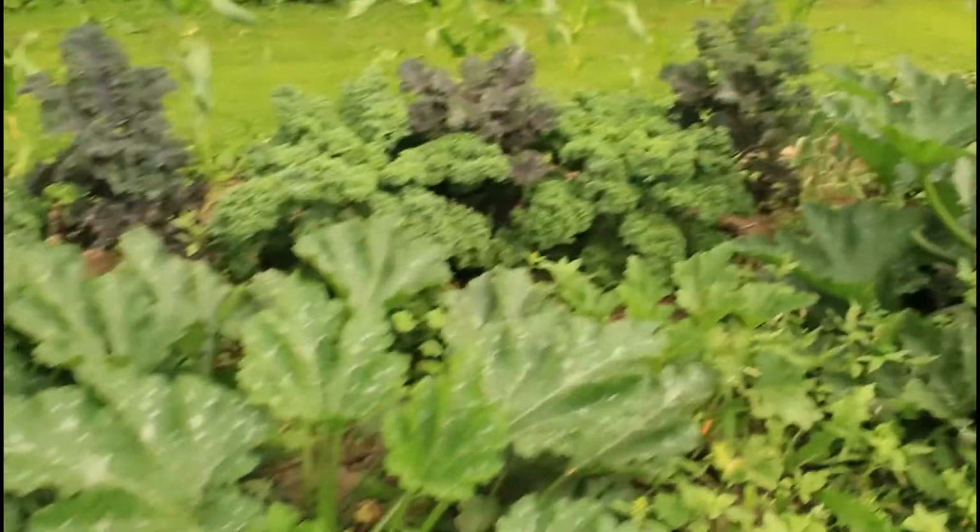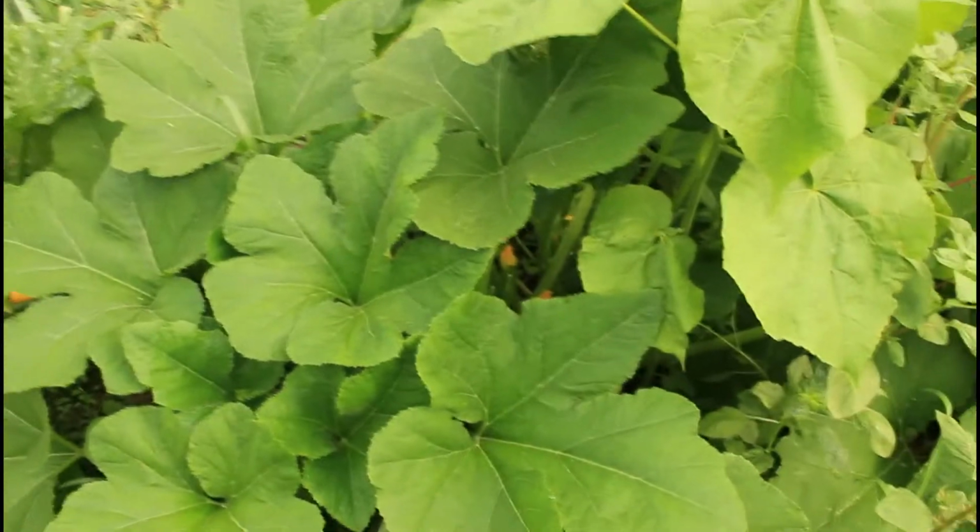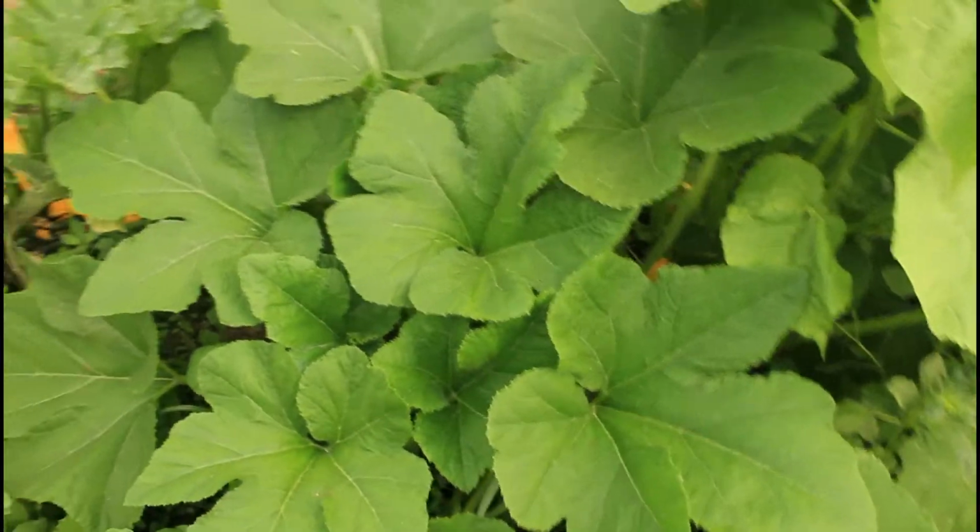I got so much zucchini, my cupboards are just full. I'm gonna be making more relish. Lots of them. I think I have 10 plants. Who does that to themselves? I don't know what I was thinking. Normally, zucchini bugs come and wipe out a couple of them, so oh boy. I then don't get this much.